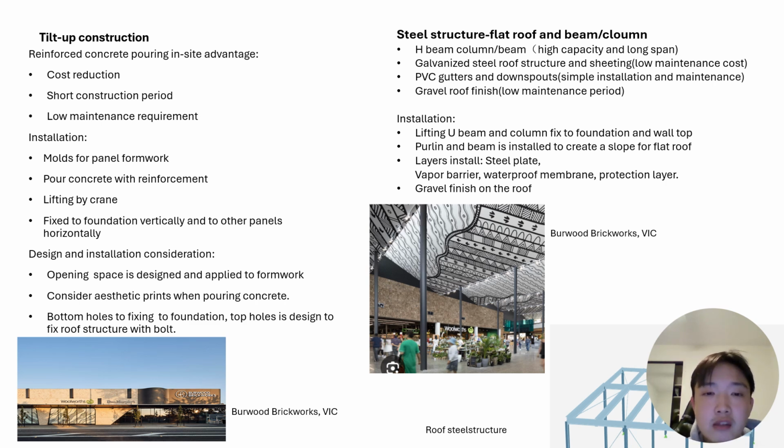After the panel has gained sufficient strength, it will be lifted into position using lifting equipment, and then fixed vertically to the slab fixing system. The shim plates will be used between the foundation and the wall panel bottom to adjust the position and create a gap that can be filled with waterproofing and sealing material.